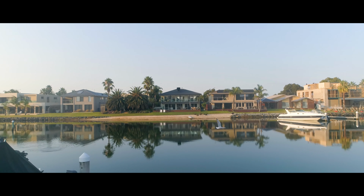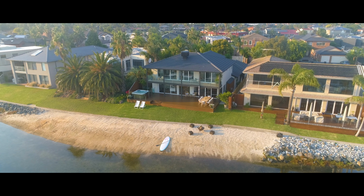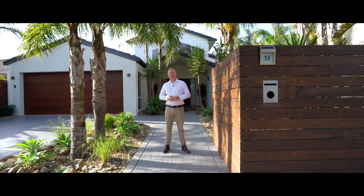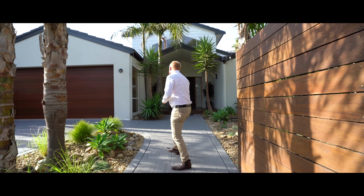If you've been looking for that family home on the water that's had everything done, all you need to do is just move in. You can stop looking now. This 45 square meter home with its very own boat mooring is up for grabs. My name's Justin Maher and I welcome you to 19 Long Island Point, Patterson Lakes. Let's have a look.